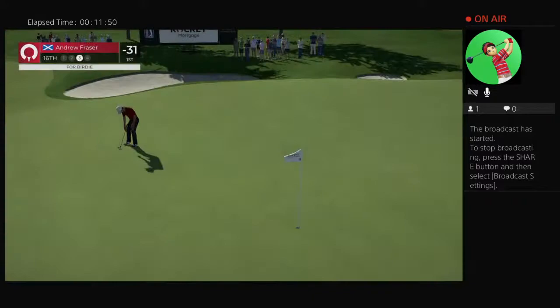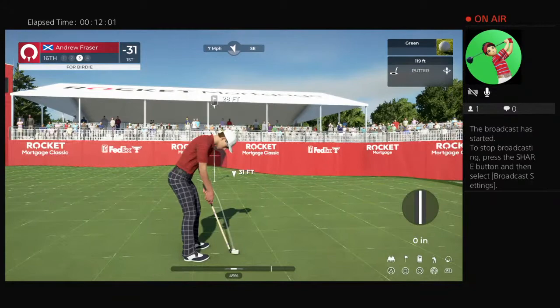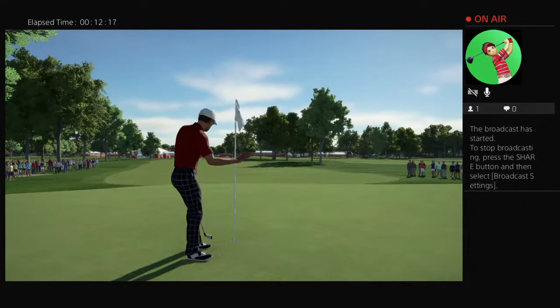Let's see if we can make this big putt for birdie. This one looking really good. He's got a par putt here. Let's see if he can make it. Ah, that'll affect the scorecard. Well, that's a little untimely. Their first bogey of the tournament. And still in top spot after that hole.